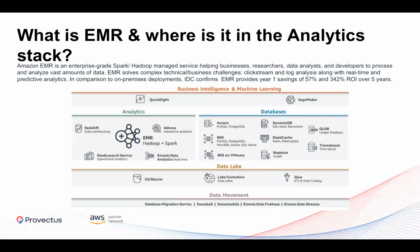I know lots of people may know this, but I just want to go over quickly where EMR exists in the overall AWS ecosystem. It's a part of their analytics, machine learning and big data engineering ecosystem. You can see EMR in the middle of the analytics area. It could be your standard Hive, Hadoop MapReduce or Spark workloads, in combination with complementary services. So it's an enterprise-grade Spark Hadoop managed service, which is a very important part of it.